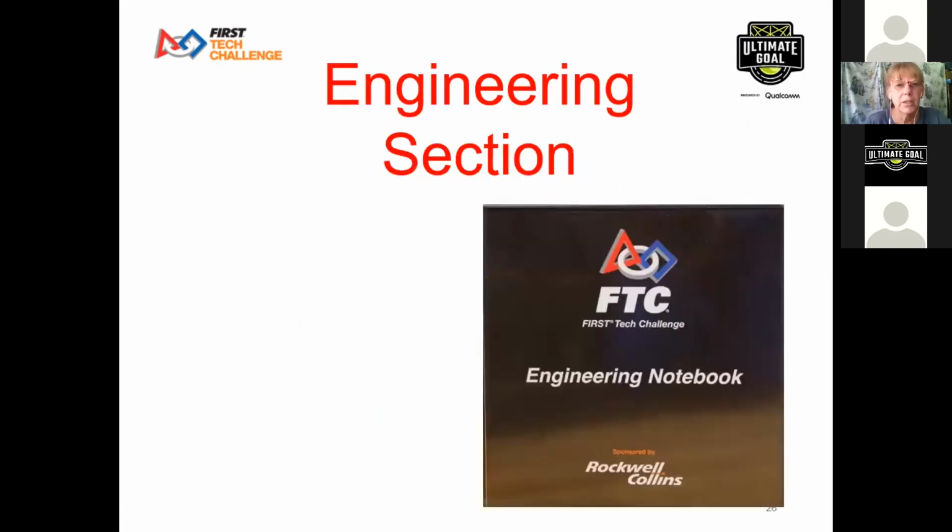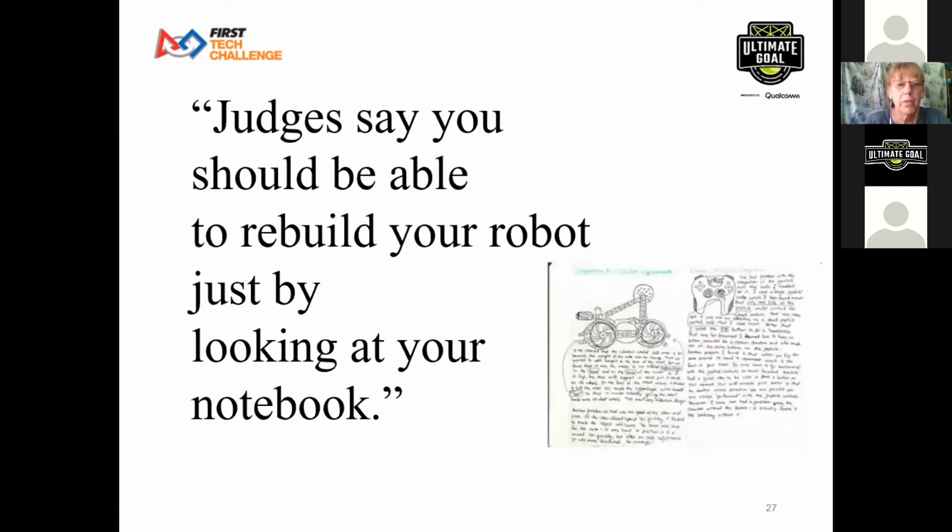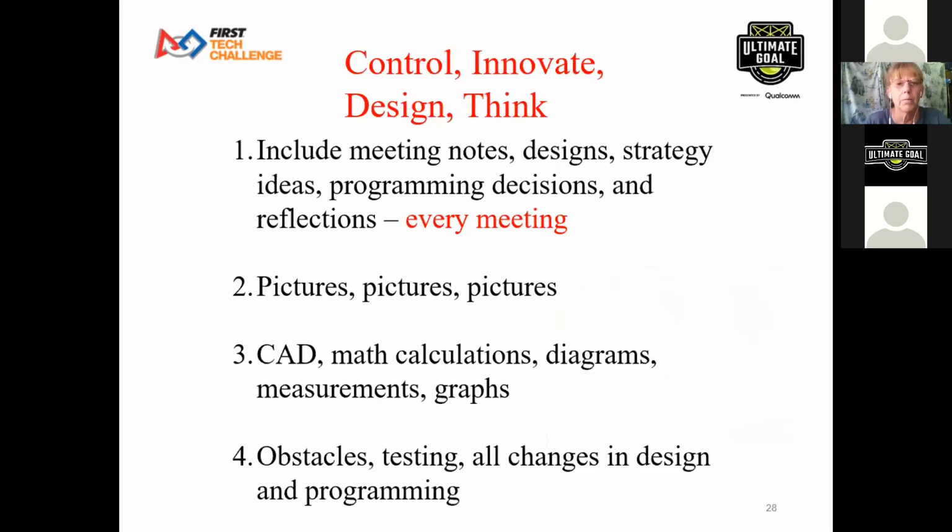The engineering section, we know that this is a good line. They should be able to rebuild your robot by looking at your notebook. So if they can't rebuild the robot by reading through your notebook, you didn't put everything in it. Meeting notes, pictures, CADs, math calculations, diagrams, measure your obstacles, changes in programming, all of that has to be in that notebook.